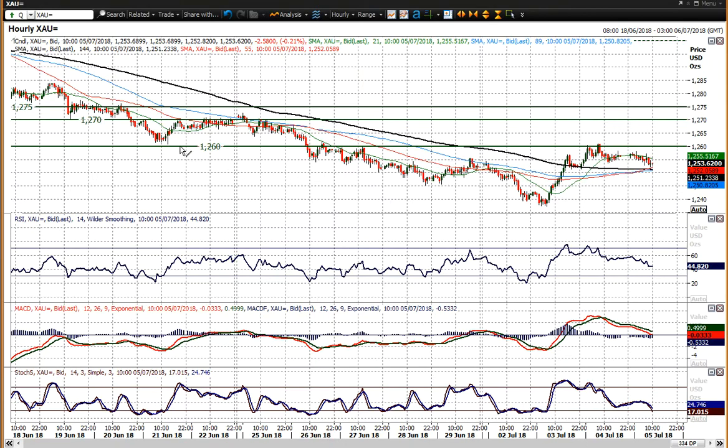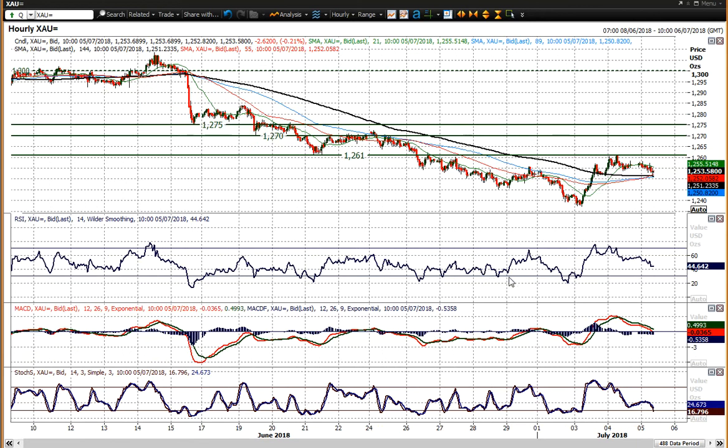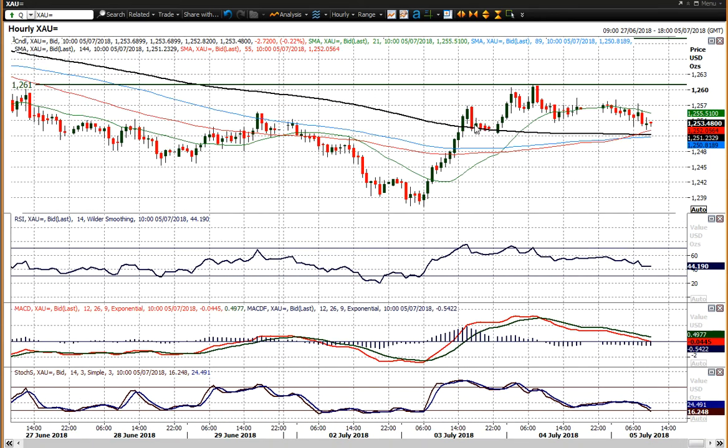But again, you can see the hourly chart whereby 1261 is this sort of level that the market is finding as a pivot. So it's drifted away from there. Improvement in momentum indicators on the hourly chart is just being tested now as the MACD lines come back towards neutral. So the market needs to hold up above this support that we have in place around 1251 today.